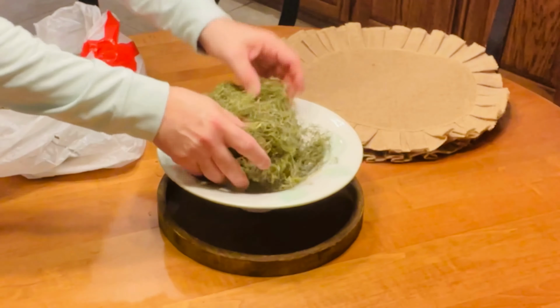But my faith is really important to me, and this is what Easter's all about. But I really love it. I just have it on a table by itself, very simple, nothing else. And I just love it.